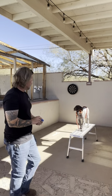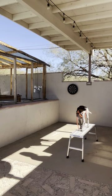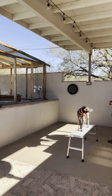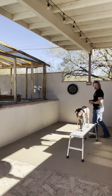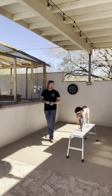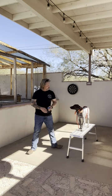This is just going to be a slow moving process. Some dogs react differently. My other two dogs were not worried about the table and were just trying to get off. Hank is obviously reacting a lot different to that. Good boy.